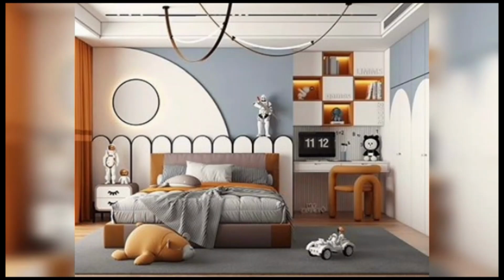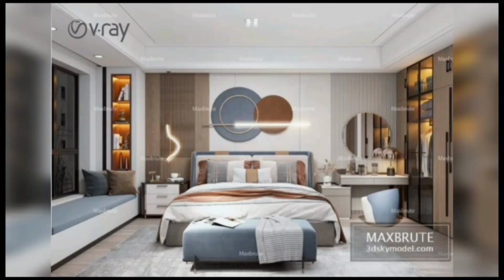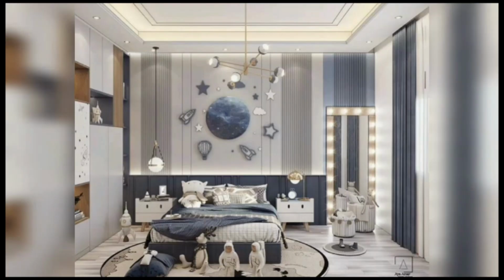Today we are thrilled to share some fantastic room design ideas that will transform your space into a heaven of style and functionality. Whether you are looking to revamp your bedroom, study room or living room, we have got you covered. So let's dive right in and explore these inspiring designs that will spark your creativity and elevate your space.